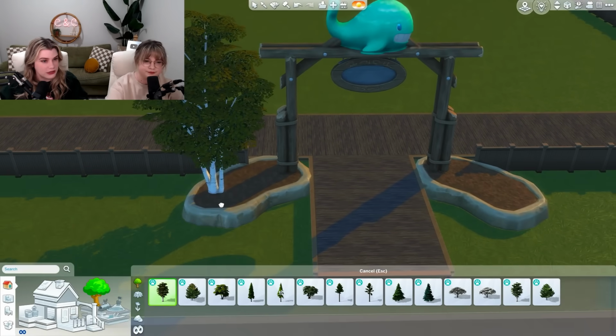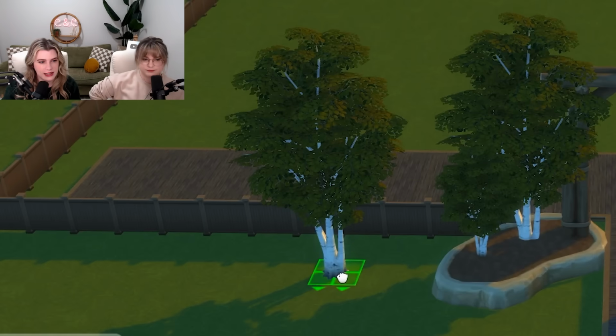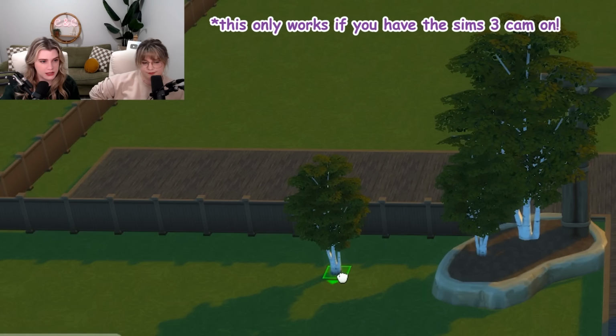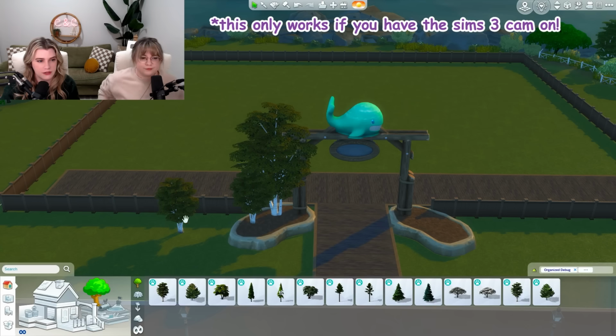So I'm thinking like trees. If you ever want to give some variety to your trees, you can always size down using your left bracket key. Also, we have bb.move objects on, which means that I can hold alt, turn with my mouse, and that'll turn the tree any direction I want just to give you more variation.